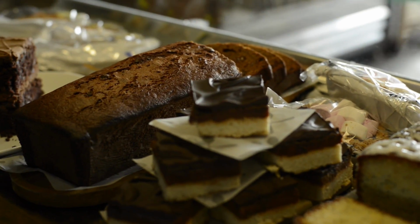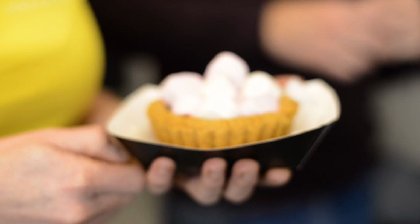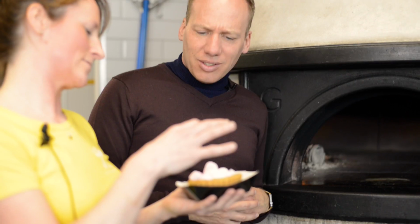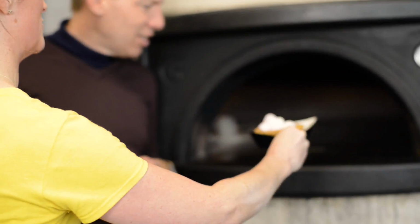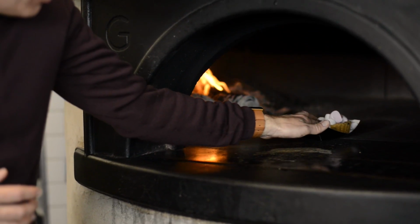Amazing. So you've tried loads of stuff in the wood oven, I think. You're trying to work out what we can cook on wood. These are smokies, is that right? Smokies. So how do they work? It's got a cookie base, and it's got dark milk chocolate chips, and then the marshmallows on top. And you flash it through the oven, and they should all foam up and go toasted. How long does it take? Really? Wow. And these are a low-calorie, healthy option. They look awesome.